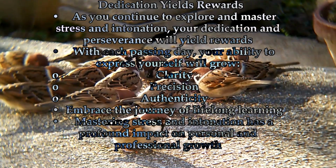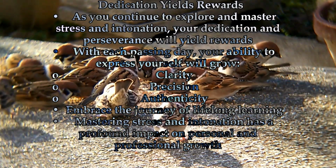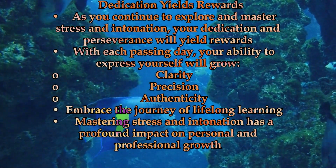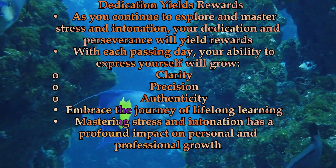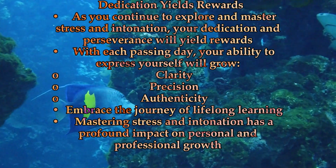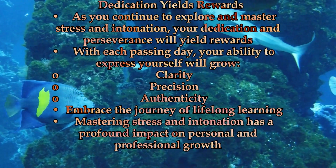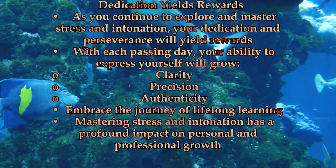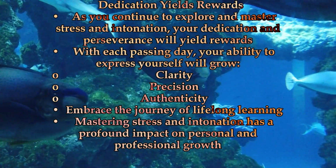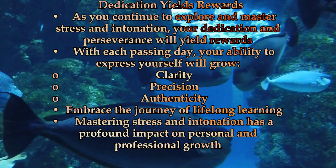As you continue to explore and master these crucial aspects of English, remember that your dedication and perseverance will yield incredible rewards. With each passing day, you'll find your ability to express yourself with clarity, precision, and authenticity growing exponentially. Embrace the journey of lifelong learning and never underestimate the profound impact that mastering stress and intonation can have on your personal and professional growth.